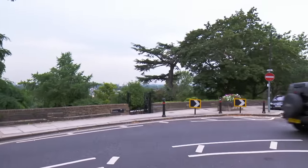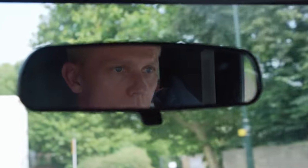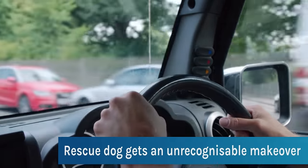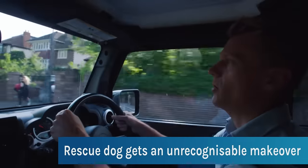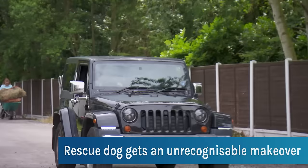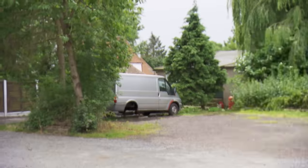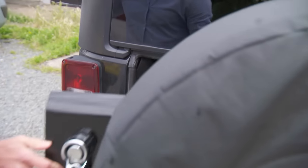Scott's making an early start this morning. He's on the road to an animal charity he often works with, All Dogs Matter. They help to rescue and rehome abandoned dogs here in London. And they've just let me know of four dogs that have just come into their shelter that are in a really terrible state.